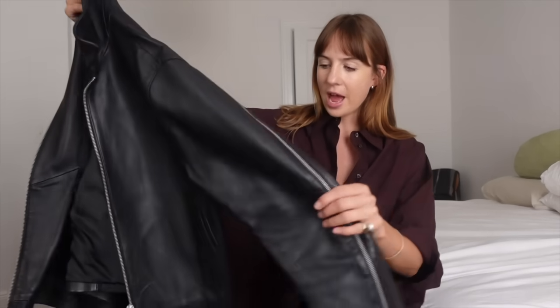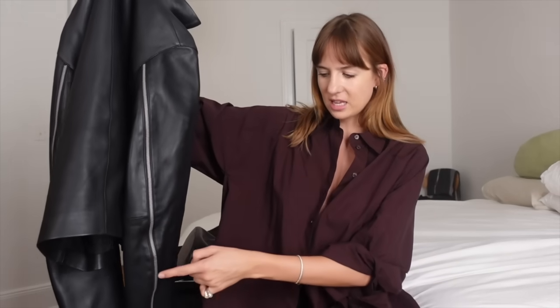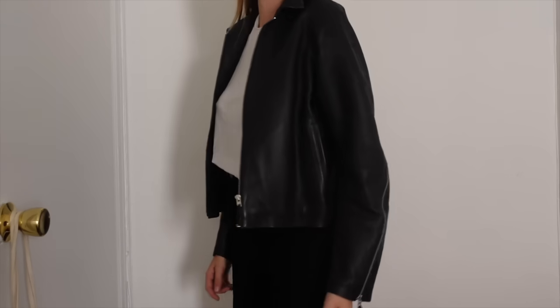I'm going to start with this beautiful leather jacket. I bought this maybe 6 or 7 years ago. It's from Toteme, a brand that I love and still love, but I do unfortunately think their quality has gone downhill over the years. This is a really simple black leather jacket, and the real piece de resistance with it is the zip of the sleeve, which you'll be able to see when I'm wearing it a lot better. Kind of slightly curves around the arm.